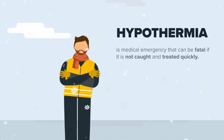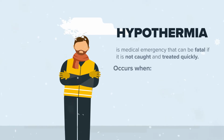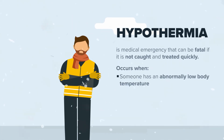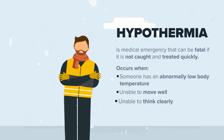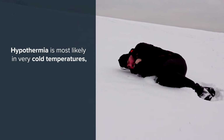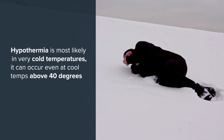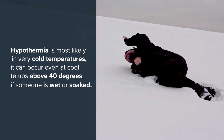Hypothermia is a medical emergency that can be fatal if it is not caught and treated quickly. Hypothermia occurs when someone has an abnormally low body temperature and they are unable to move well, think clearly, or may even feel disoriented. But you should know, although hypothermia is most likely in very cold temperatures, it can occur even at cool temps above 40 degrees if someone is wet or soaked.